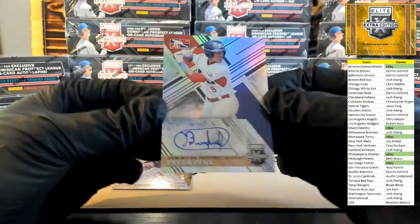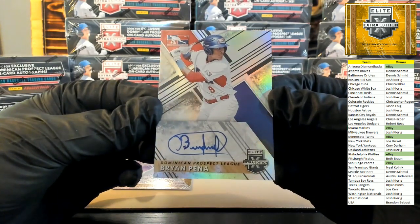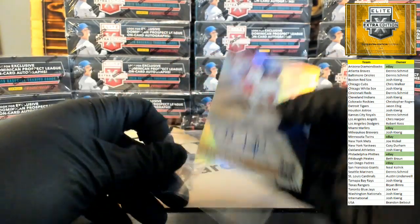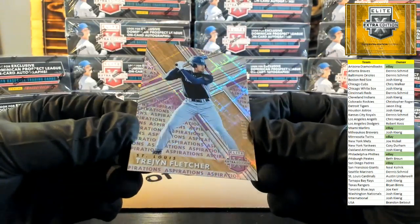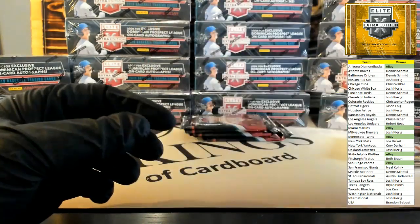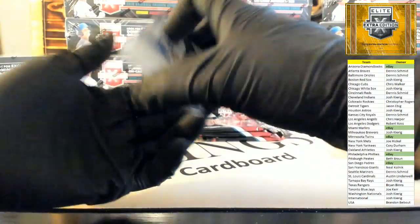Next up, Brian Pena going to the international spot. He's got a cool auto. Bingle just about. Number to 250, Trajan Fletcher, Cardinals. But he did not hit you any 49ers. Arbor is a born winner in my book.